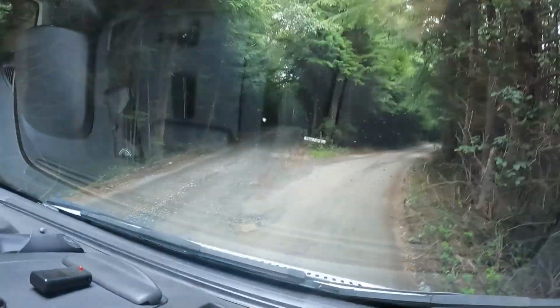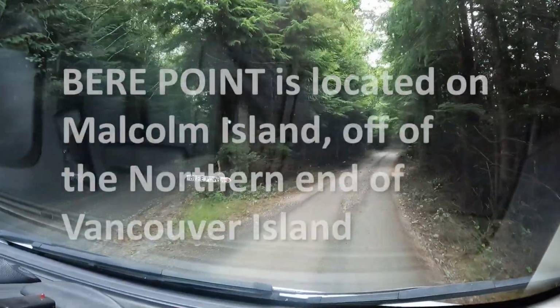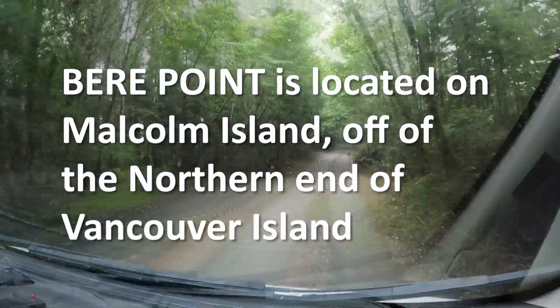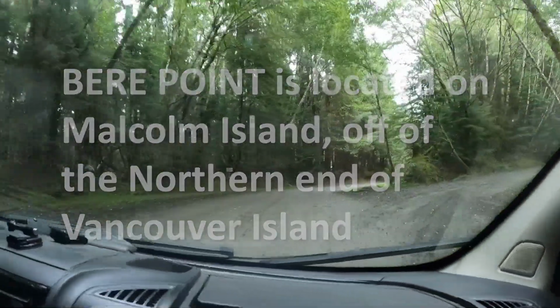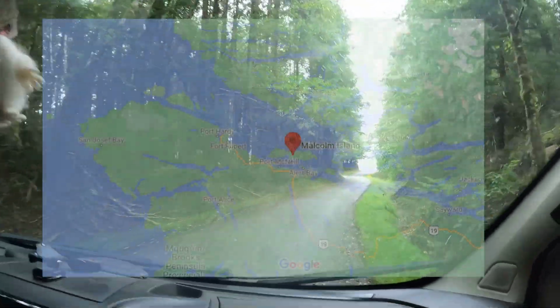Ooh, it's dark in here. So we've arrived at the entrance to Bere Point campground. We've been driving along a noisy gravel road for a few kilometers. Whoa, that was a nasty one. We're here.